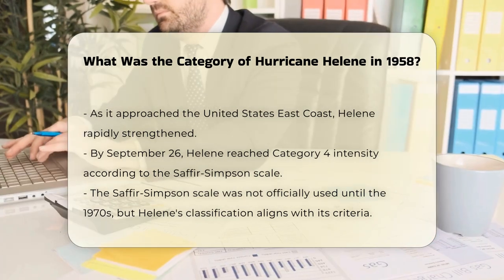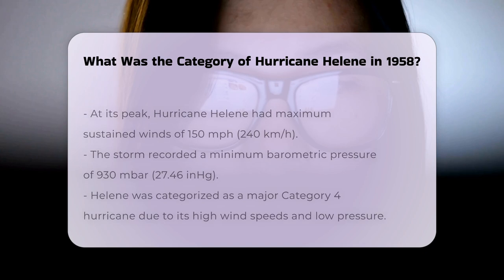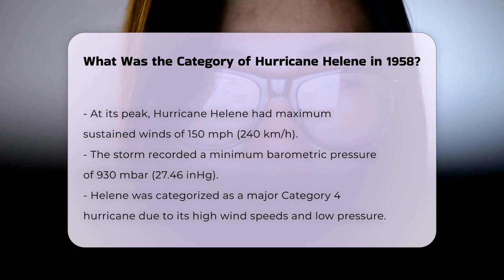At its peak intensity, Helene had maximum sustained winds of 150 mph, 240 kilometers per hour, and a minimum barometric pressure of 930 millibars, 27.46 inHg. This places it firmly in the category of a major Category 4 hurricane.